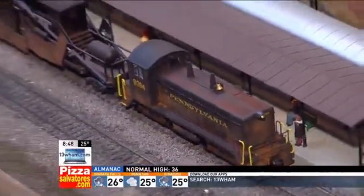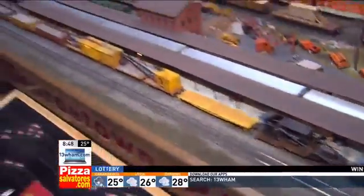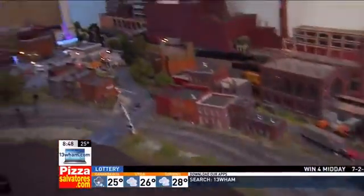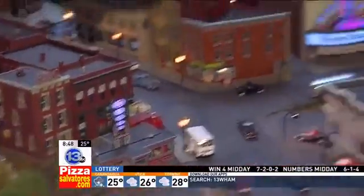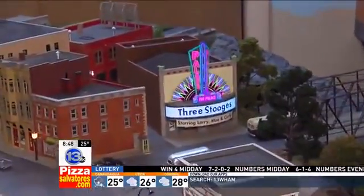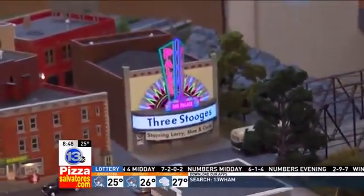We'll move down here, because a real railway would be dirty. Dirty, yep. Very dirty. These are some of the signs that blink in the town. This one's for the diner, and the one over there, of course, is for the theater. And of course, what's showing is the Three Stooges.